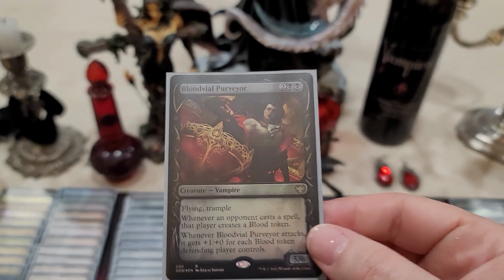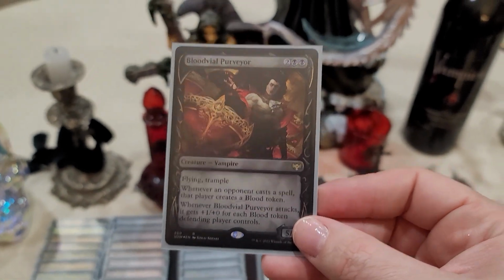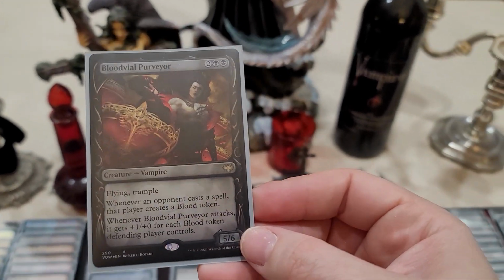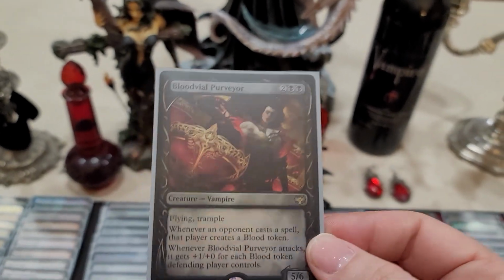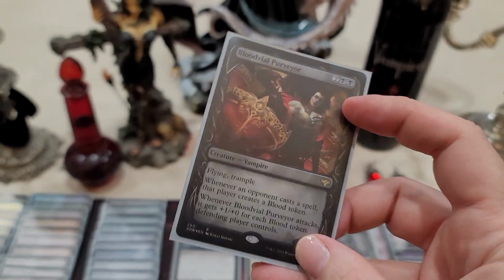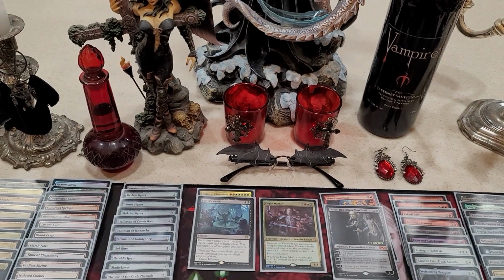So it's kind of interesting with the Blood tokens. Even though they're probably not playing a vampire deck, you can still use the Blood tokens generated as a buff for this guy. It's a cool idea. And he's only 4 mana to get out for a 5/6, so I think that's pretty good with flying and trample.